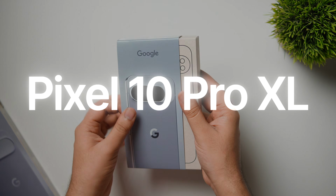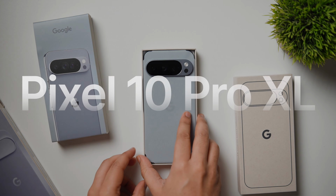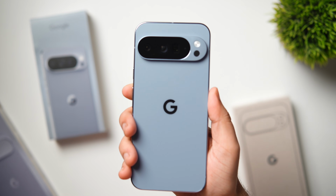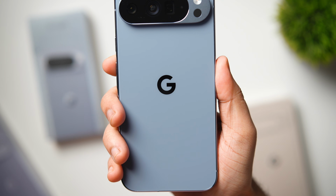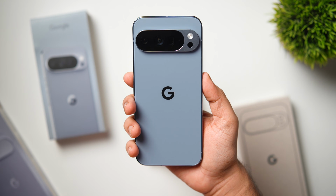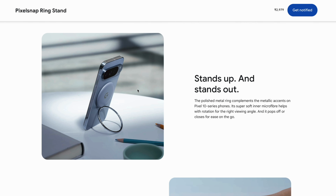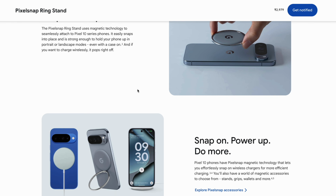Today is a very special day because I have here with me the brand new Google Pixel 10 Pro XL. I got it in this beautiful moonstone color which I think looks absolutely stunning. Although we do not see any major change this year, I still love this new color on my Pixel 10 Pro. And we actually have one major functional change, and that is the inclusion of magnets, which they are calling Pixel Snap, and this enables compatibility with a wide range of wireless accessories that you can stick on the back of your phone.